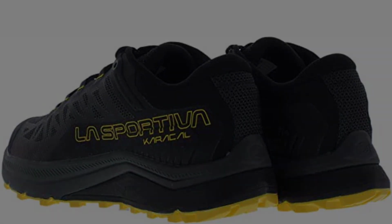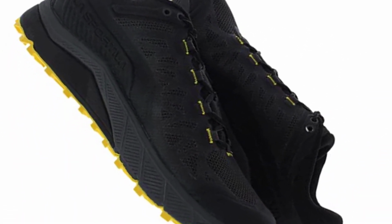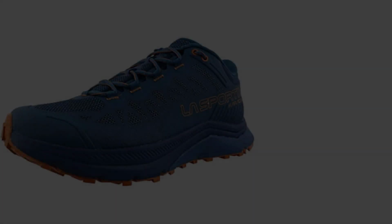The combination of the lug pattern and the outsole rubber compound gives you confident footing on all surfaces, no matter how wet or dry. The low, firm midsole also gives plenty of ground feel and stability, crucial for technical or loose terrain. The upper takes the glove-like fit of the Mutant to the next level.